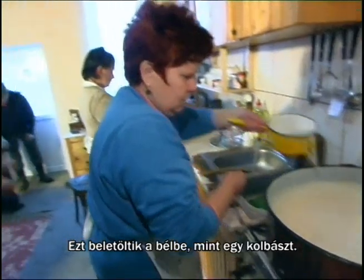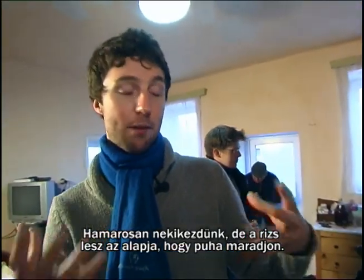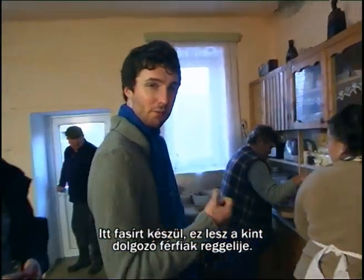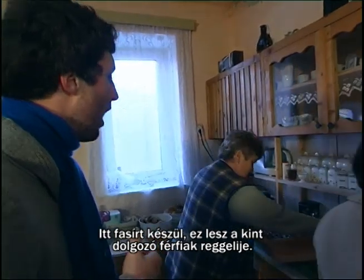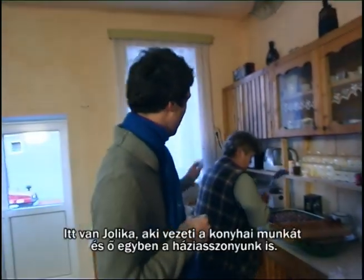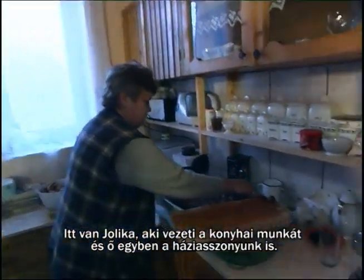Which will be stuffed into some intestine, like normal sausage, which we'll be making in a while, but the rice will be the base for the grain to keep it soft. Over here, they're preparing fascia, kind of meatballs, from meat from another pig that's already been killed. And that'll be breakfast for the men who are working outside soon. Here we have Jolika, who is the chief housewife here, and will be our host for the day.